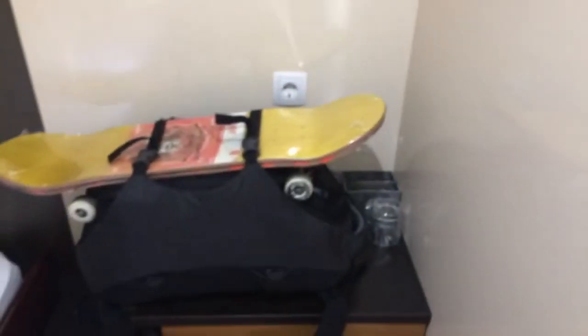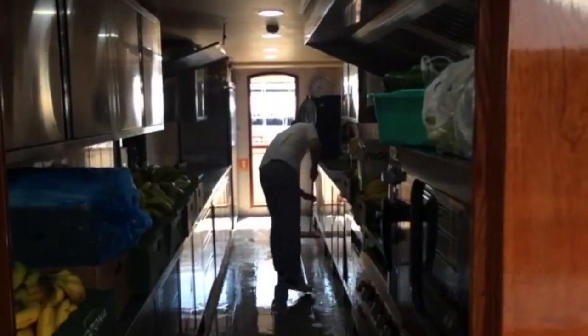Hey. Just packing everything in. Here's my little room here. Nice little single bed. And we got my bag, little closet, little bathroom. The kitchen getting all cleaned up and ready.